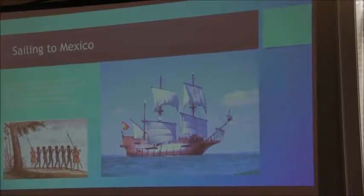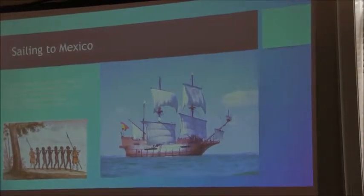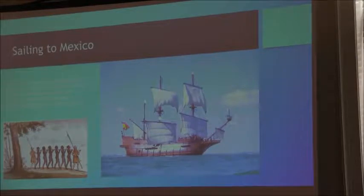Most of them, since this is a Portuguese territory, are going to Portuguese colonies like Brazil. However, Portugal and Spain are close allies. A lot of them are going to Spanish colonies as well, the biggest one being Mexico. Mexico has the largest population. It's got the most gold mines. It's got the most plantations. That's where the bulk of everything in Spanish America is going or coming from.